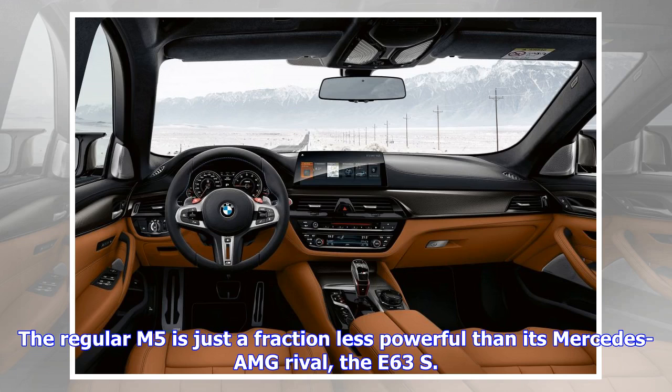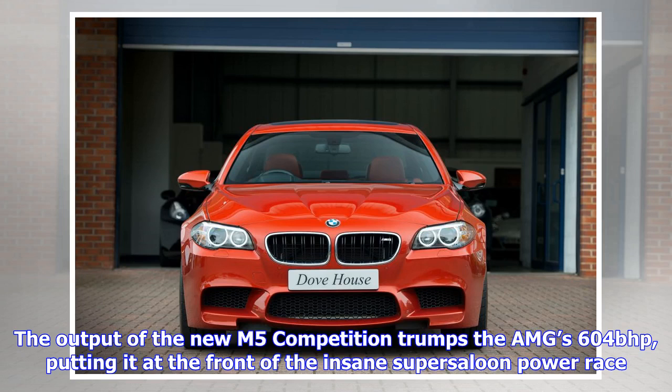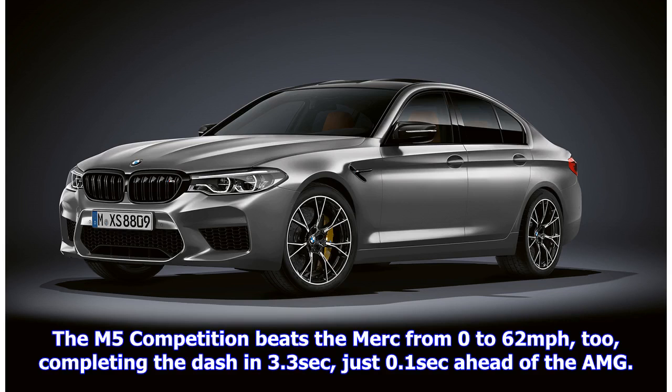The regular M5 is just a fraction less powerful than its Mercedes-AMG rival, the E63 S. The output of the new M5 Competition trumps the AMG's 604 bhp, putting it at the front of the insane supersaloon power race. The M5 Competition beats the Merc from 0 to 62 miles per hour, too, completing the dash in 3.3 seconds, just 0.1 seconds ahead of the AMG.